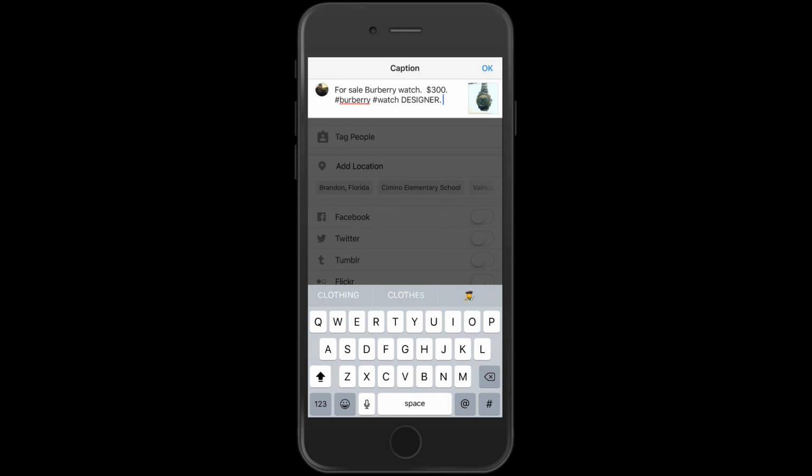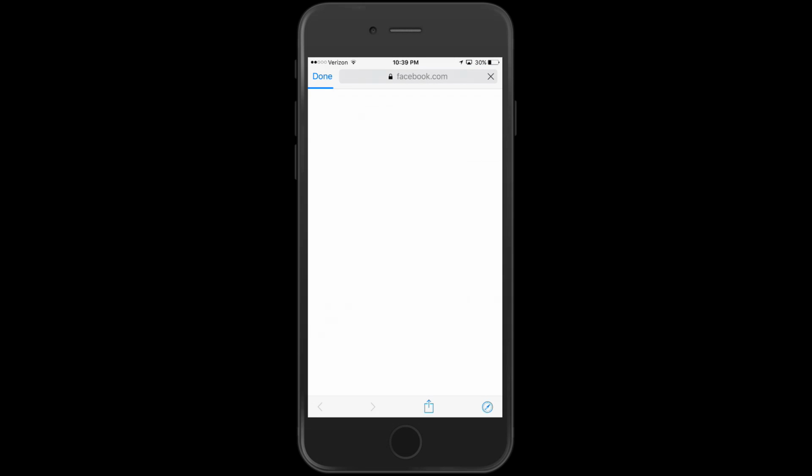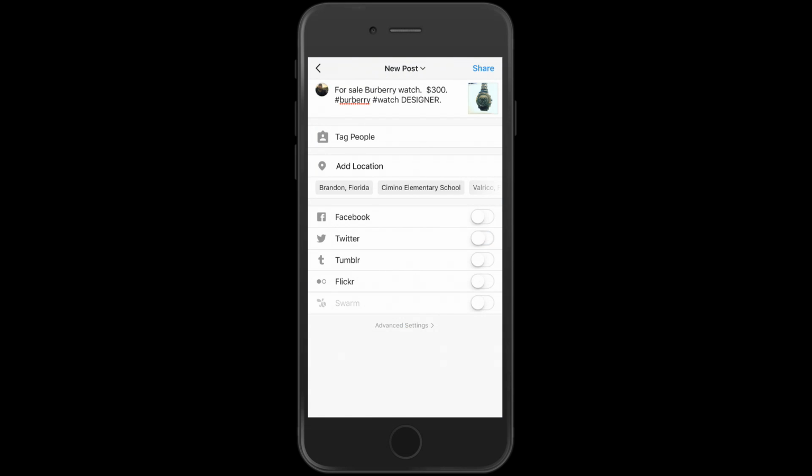So you would just keyword it and then hashtag it using the keywords, and then you're all set. You could just post it with your contact info, or you could tell them to DM you, direct message you, whatever. You could also instantly share this to Facebook, Twitter, Tumblr, or Flickr. All you'll do is just click that button, and if you're already signed in, it'll just automatically share. If you're not, it'll go to that screen, and it'll ask you to sign in and connect. So that's how easy it is to share it between social media.